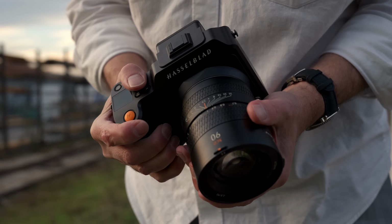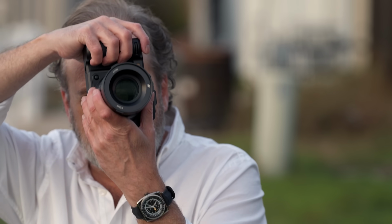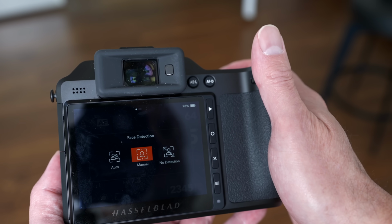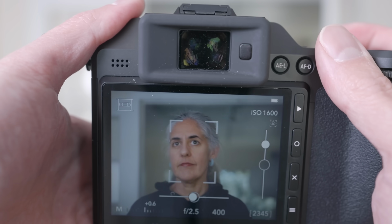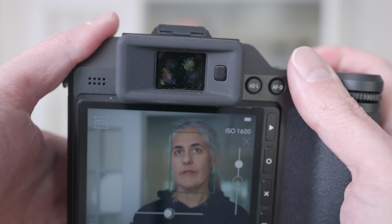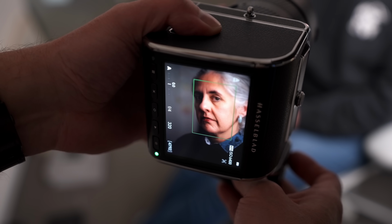Of course, the sensors on both of these cameras have 294 phase detection autofocus points, and we also now have face detection on both cameras as well. The way this works is when you enable face detection in the menu settings, it's going to draw a green box around the subject's faces. You can move between these. I have noticed that it does put emphasis on the eye, even though we're not seeing the eye necessarily in the user interface. But face detection is very useful and it is very accurate.